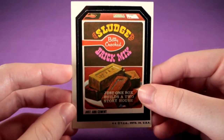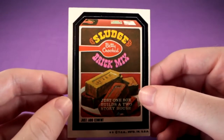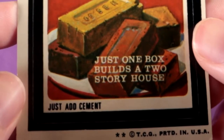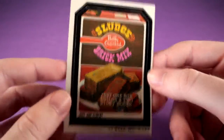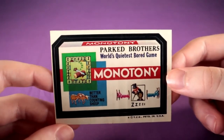I know this one. It's Betty Crocker. Or I guess in this case, it's Betty Crooked. Sludge brick mix. Just one box builds a 2-story house. Just add cement. I would not eat those brownies. I would break all my teeth. It'd be very painful.